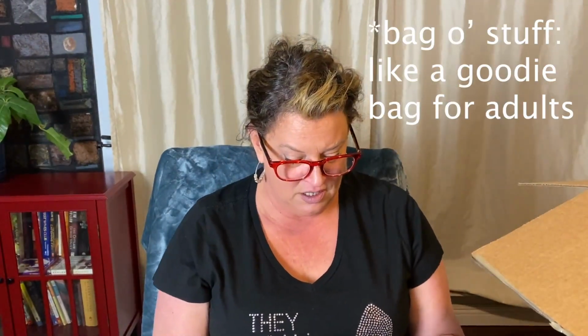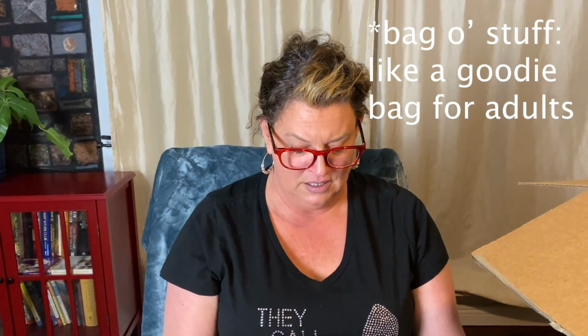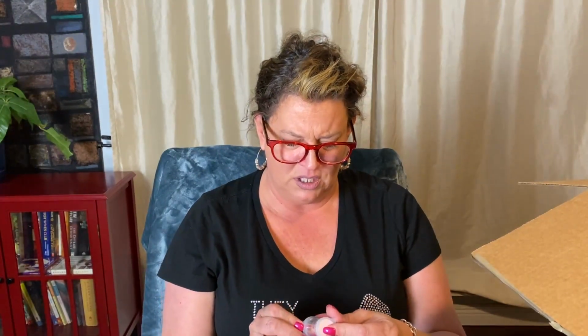Okay, now there's a bag of stuff, so I like a bag of stuff. Okay, this is Milk makeup. This is like a highlighter sort of thing, the shimmery stuff that you put on your face. So I like that. I might try that. Look, we have another Wander Beauty. And now that I know what it is, I'm not going to open it up. So it's like a foundation stick.